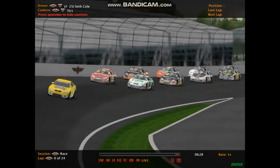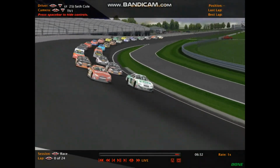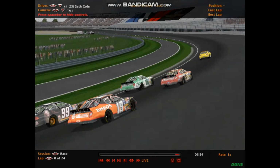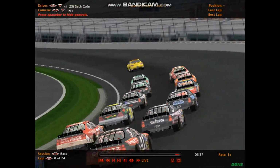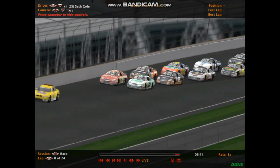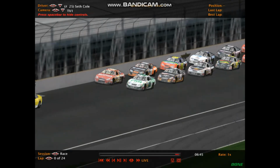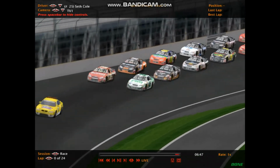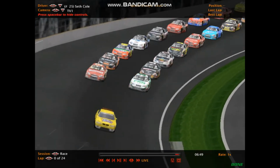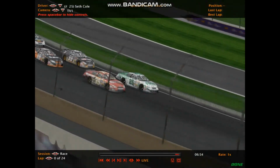Field heading off into turn number 3 on the north end of the racetrack here at Indianapolis Motor Speedway. In-car cameras today will be carried by Jessica Shelton, Charles Sanford, and Kyle Matthews. Those three will be carrying our in-car cameras in today's race at Indy as the field rolls off on the north end of the racetrack. About to get set for racing here today as the field goes to turn number 4.